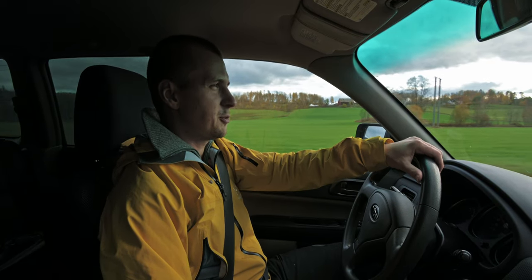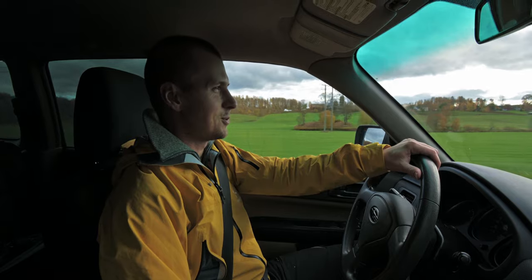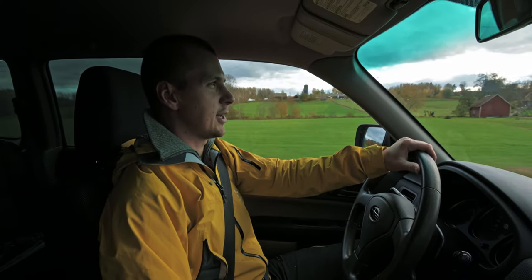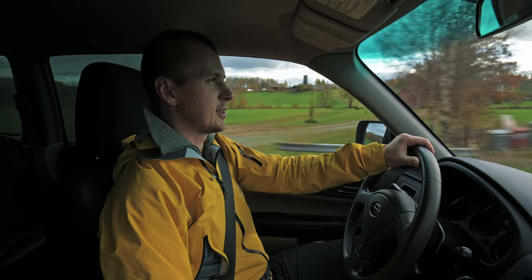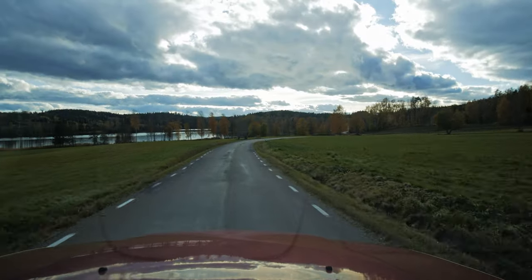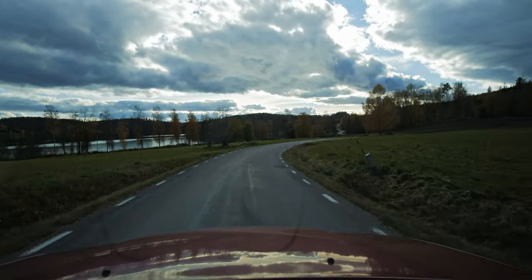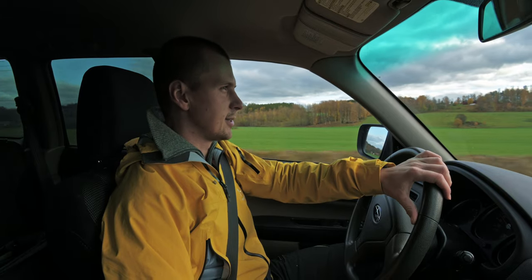Gonna have quite a few adventures up here in Nordmarken going forward. I really like this area quite a lot. There's just so much to explore here in Dalsländska Nordmarken.